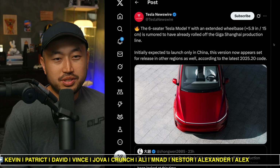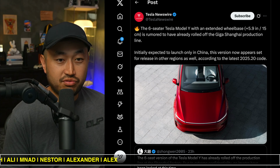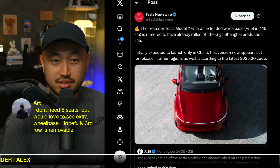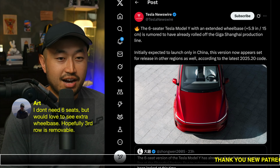If you're just joining in, welcome. We talked about the 6-seater Model Y. It seems like the China production is starting to roll out, and we've got some massive rumors across the board. I don't need 6 seats, but I would love to see extra wheelbase. Hopefully the third row is removable. I bet it is. Like you probably wrench it out or something for sure.